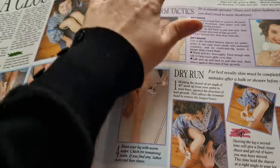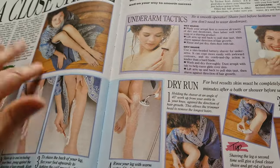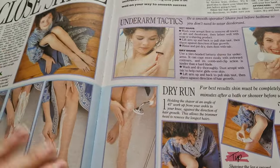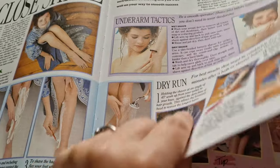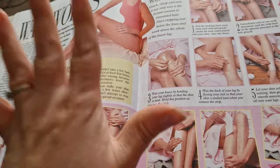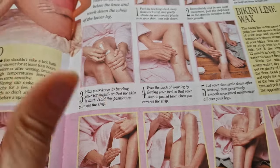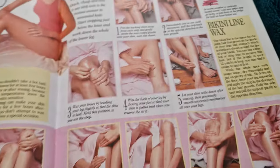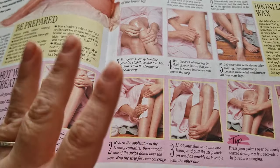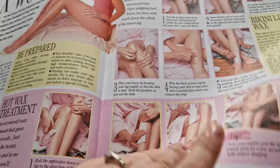Shave, shave, shave. Wax works. I have tried waxing my legs, but oh my god, it was so painful. As for the bikini line, yeah, no. I do prefer just to use a razor, put some foam on or whatever, and just razor.